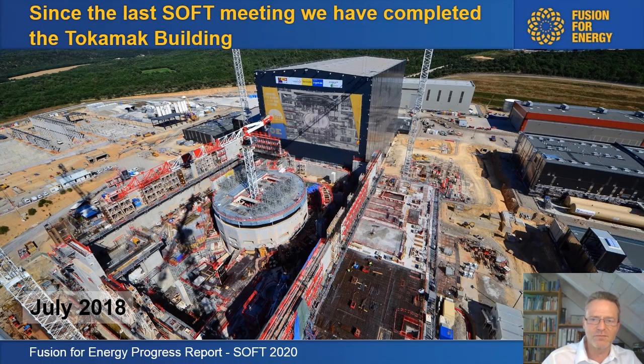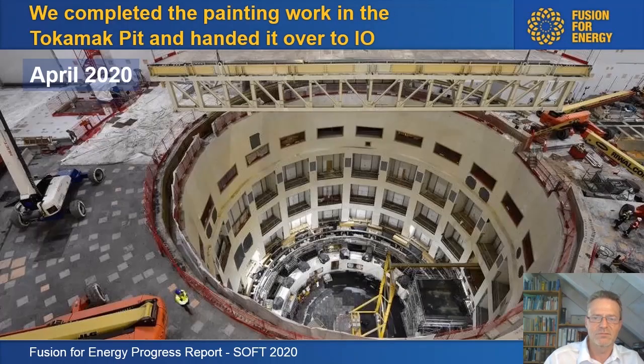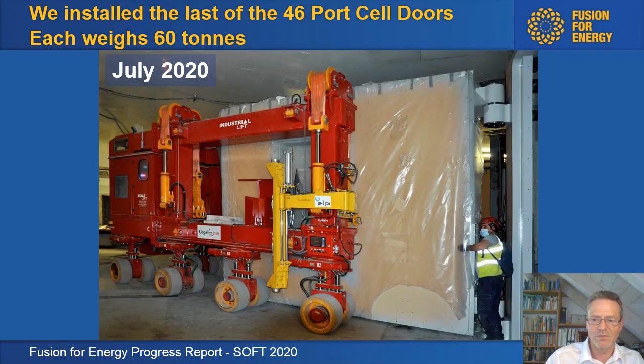Since the last SOFT, that is the big news, we have completed the tokamak building. This is how it looked in July 2018 with this bioshield in the middle, and this is how it looked in July this year. In April, we completed the painting work in the tokamak pit and handed it over to IO. So this is the round structure that you saw standing alone in the first picture. Now it's completed. And here you see one of these heavy nuclear doors, which we have now completed and installed, 46 of them, each weighing 60 tons, in July.